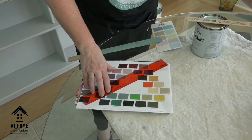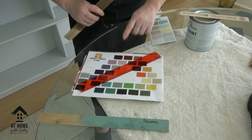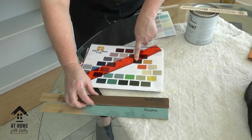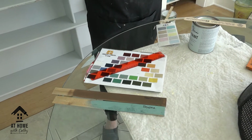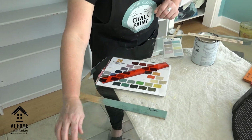Now the colors that complement it are across from it. So just as a reference point, let's have a peek. There's my Provence. The color directly across from it is En Fleur, a brown. It's a beautiful combination, but it's a little bit too earthy for what I was looking for. So I put that one aside.